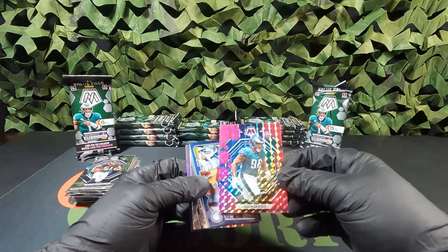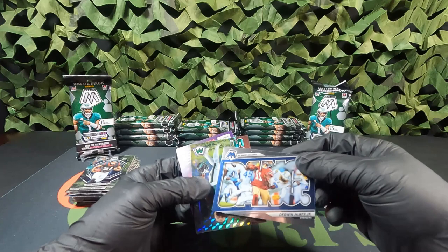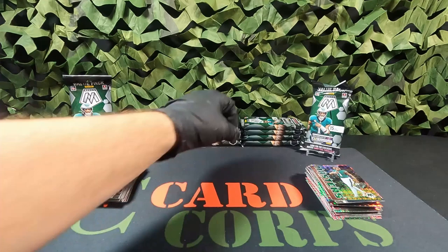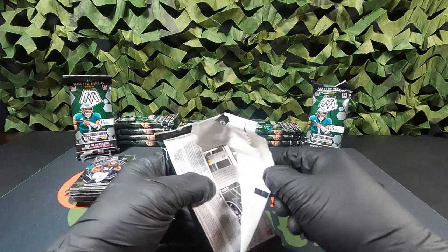Jalen Carter. So, in this line, we're looking for kaleidoscopes. Darren Williams Jr. on the bang. And A.J. Brown on the touchdown masters. Nice. Silver mosaic. Here we go. What pack are we on now? 5? Is this 5? Did I never say 5?